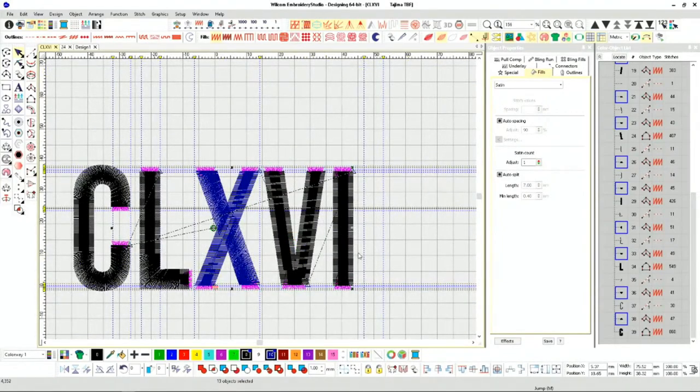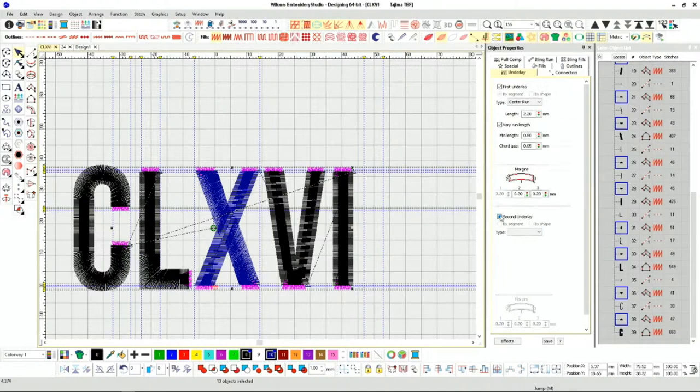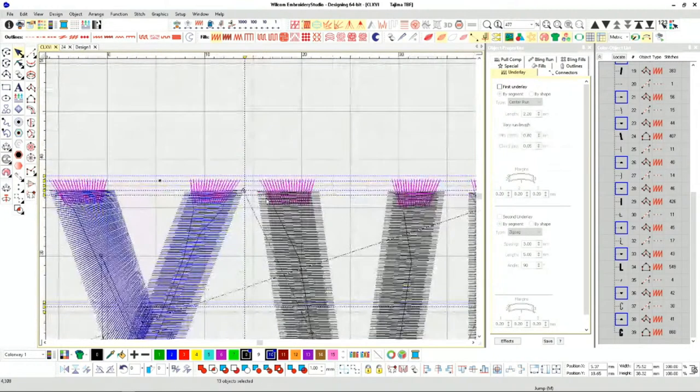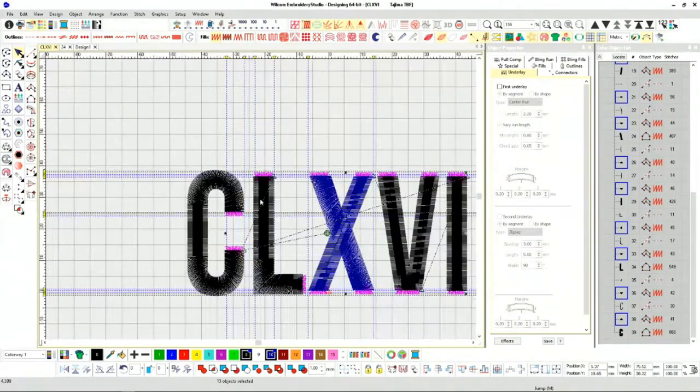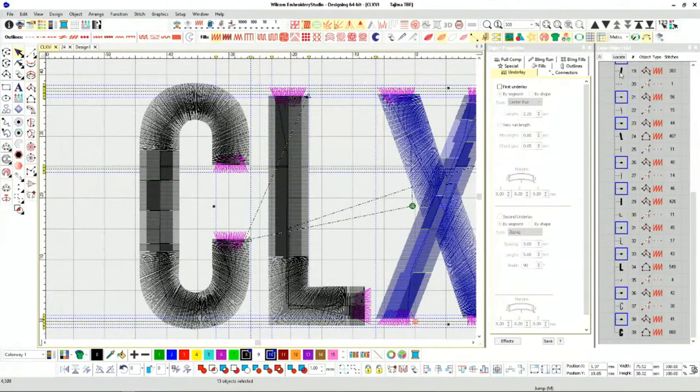Bam, bam, bam, bam. Okay. Then you confirm that they're all the same density, right? 0.25. And this is just making sure everything is all uniform, okay? Underlay, we don't want any underlay. Okay, so take out all the underlay. So now I know all my caps are set good. All right, and then you do the same thing with the sand stitches.